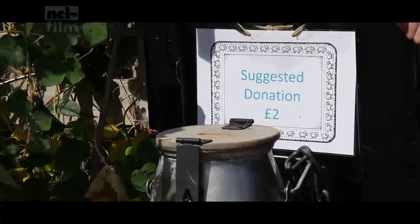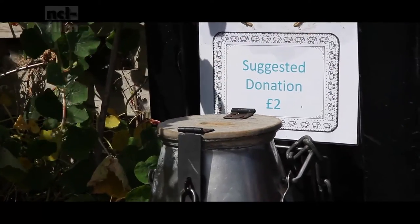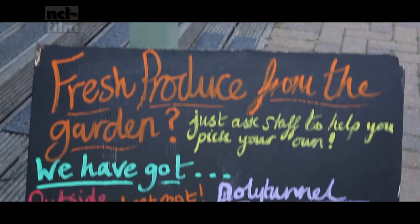It's always very difficult to find funding, especially these days. Funding exists in part, but is reducing very rapidly. So I was brought in to develop the farm as a business and to find avenues of income.